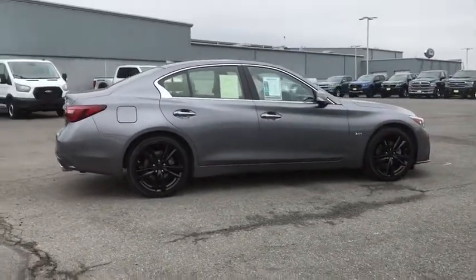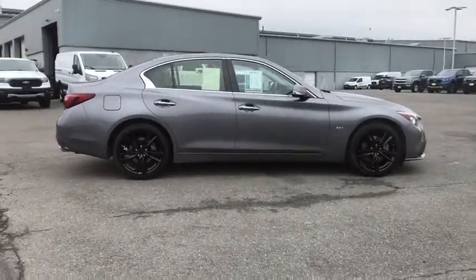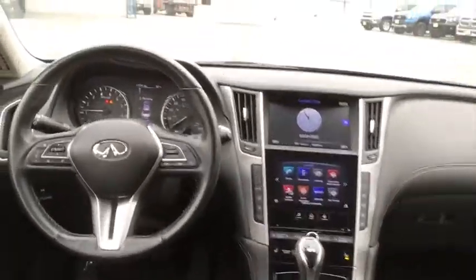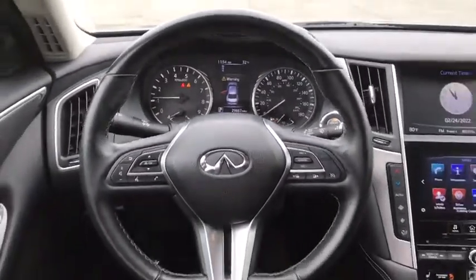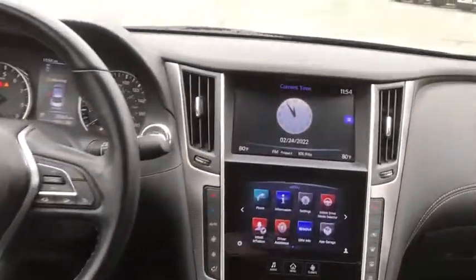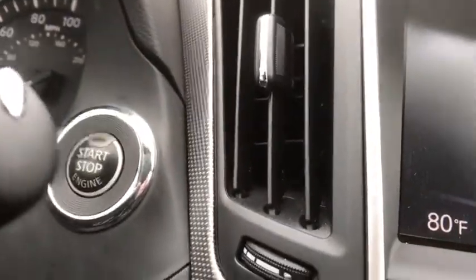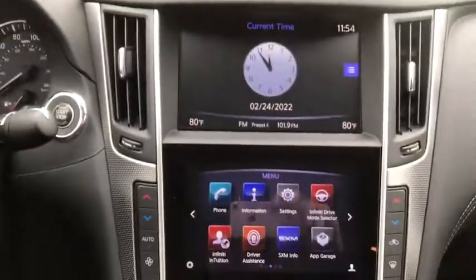Power passenger seat, traction control, leather wrapped steering wheel, dual airbags, power steering, four-wheel disc brakes, security system, electronic stability control, compass, heated steering wheel, rear window defroster, fog lights, power windows, trip computer, heated front seats, CD player, power moonroof, brake assist, panic alarm.